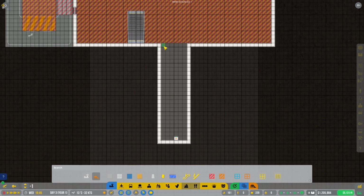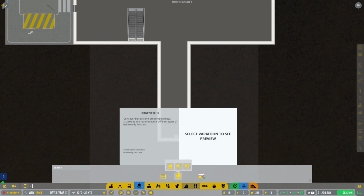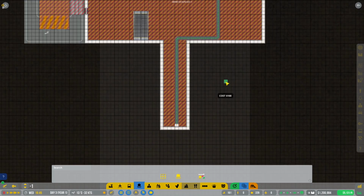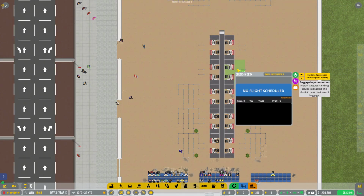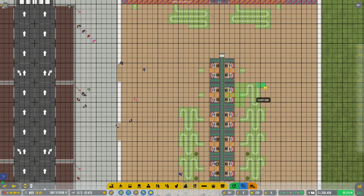And this area will be secure and staff zone only. I don't want people to be spawning over there. And then we'll run our baggage. Let's get the belt in there. And like that and up there. Okay, now the other question is, I'm just going to quickly fill in this section. So we have all of our queues in place. And then from there, we will look into quickly seeing where we're going to do the baggage claim. But we do need baggage claim and we do need it ASAP.